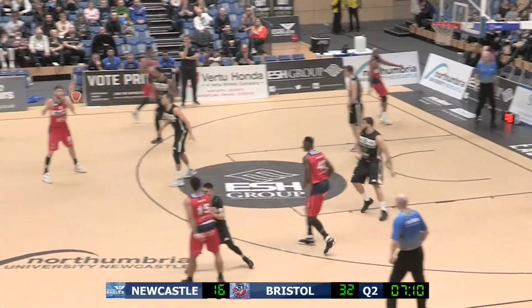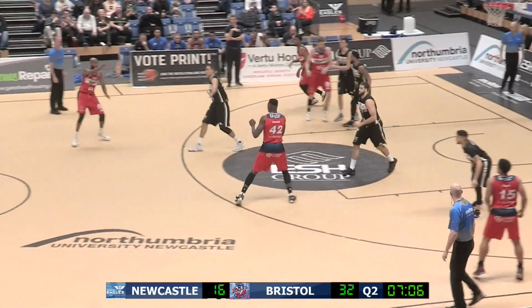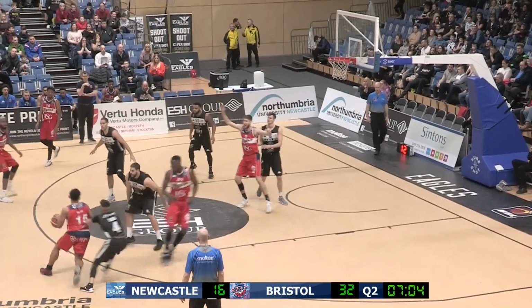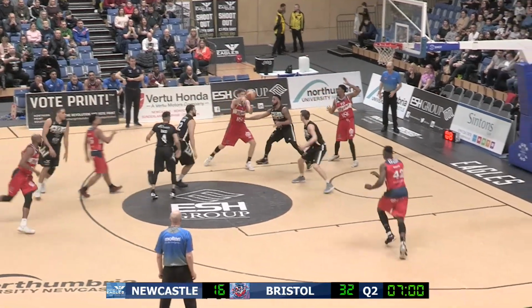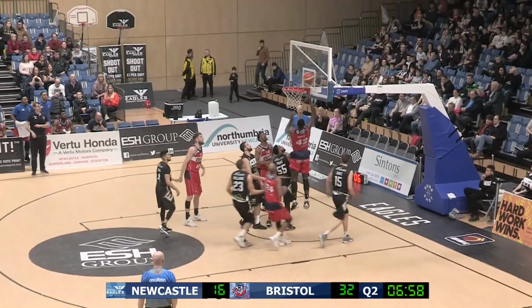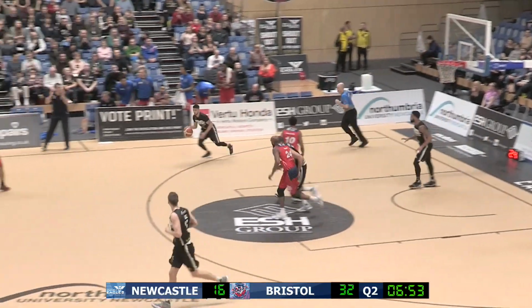Really, they've taken some shots which were right shots to take, but there's just nothing going down for them at all at the moment. Here's a Dozy at the other end. Davis turns the corner. He's met by Williams and Bassey. Locked up. Vigo finds Dozy driving to the basket. Nice little bounce. And up he goes. 2 points for the Flyers.